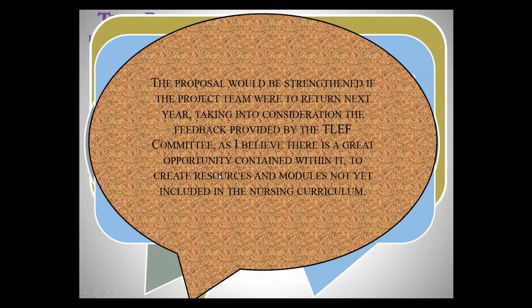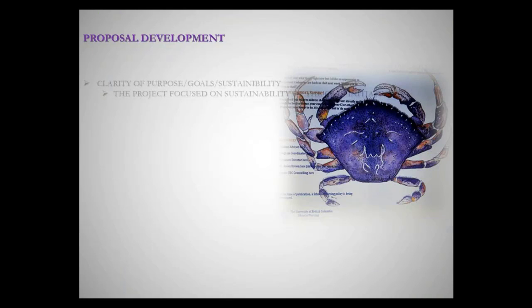And so what they said, which was very, very helpful in their final one, was that the proposal would be strengthened if the project team were to return next year, just this year, taking into consideration the feedback provided by the TLEF committee, and they did believe that there was great opportunity contained within it to create resources and modules not yet included in the nursing curriculum or healthcare curriculum. And so it was really useful to get that feedback and to take it on board, and this year to approach things a little bit differently.